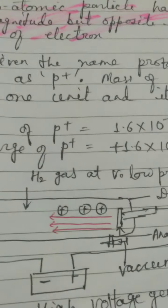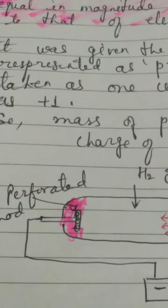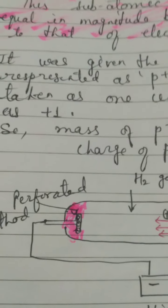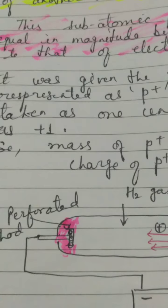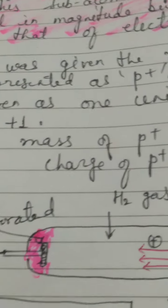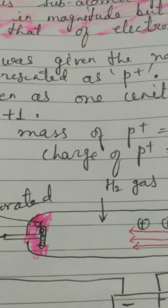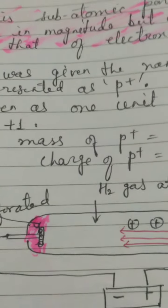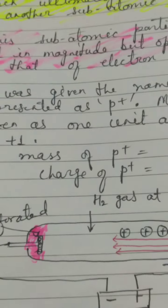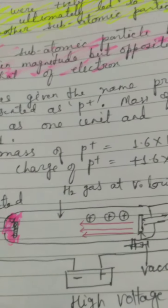These rays are getting attracted towards the cathode, and that is why near the cathode there was a faint reddish glow. It is going inside the holes of the perforated cathode, and I have already told you that the perforated cathode walls are coated with zinc sulfide, so it gave a glow, a faint reddish glow. So now I will try to explain its properties.